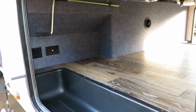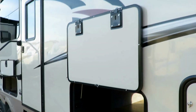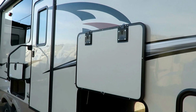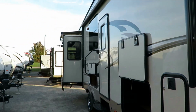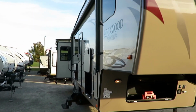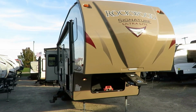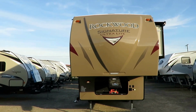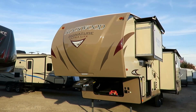So you've got your same big pass-through front storage here. You got your outside TV hookups, the double slam latch baggage doors like you find on the big fifth wheels, the magnetic holdbacks, all those nice things there. We have put the slide out awning toppers on this. That's a pretty expensive option, but again, this is that level of RV you expect to own long term. If you're looking for this to be your last camping adventure, this is the right brand to be looking at for sure. And those slide-out toppers help extend the lifespan of that.